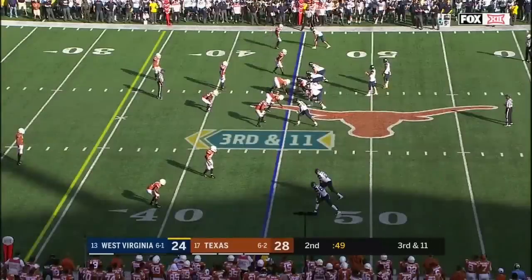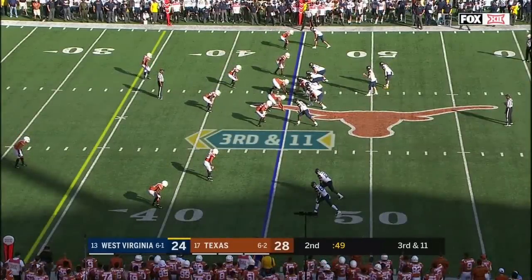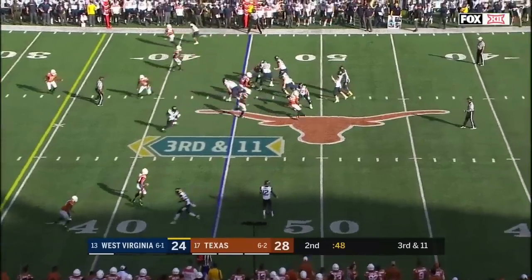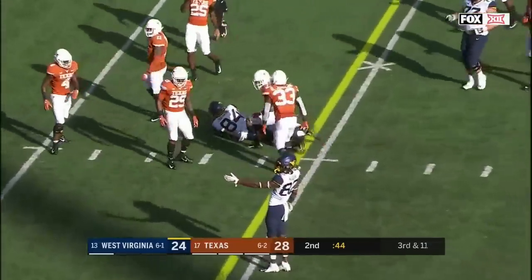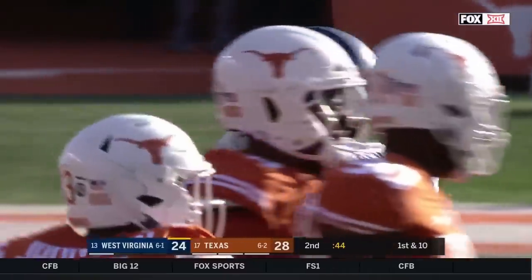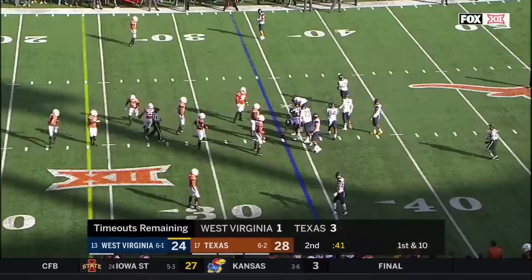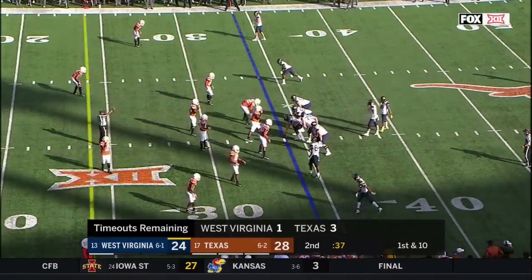Third down and 11. At the 45 for Greer and the Mountaineers. Here's Greer. Underneath, has a receiver and first down, Giovanni Haskins, the tight end. He gains 11. He saw the pressure Greer did, dumped it into the weak part where they vacated a zone and was able to get a conversion. West Virginia with one timeout left.